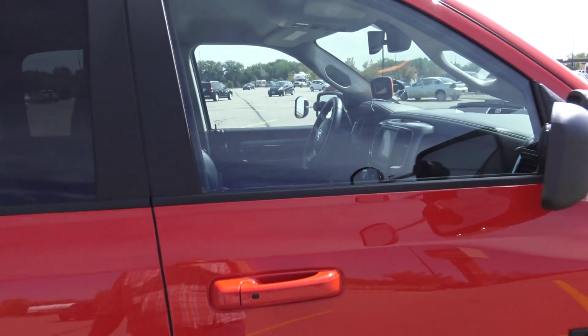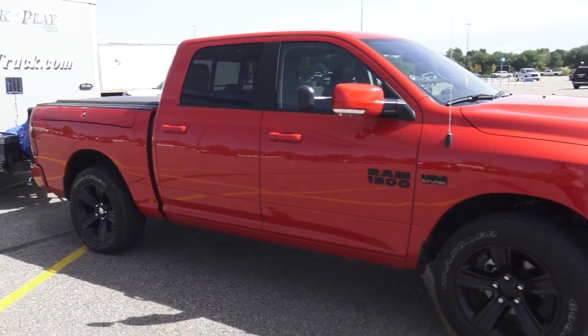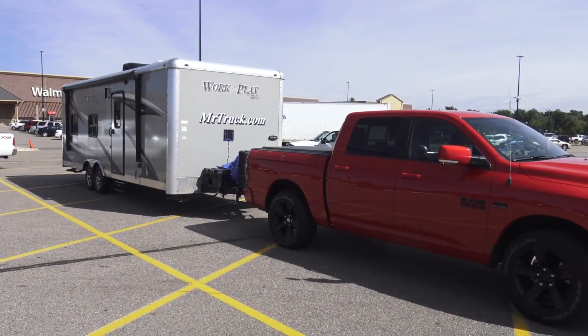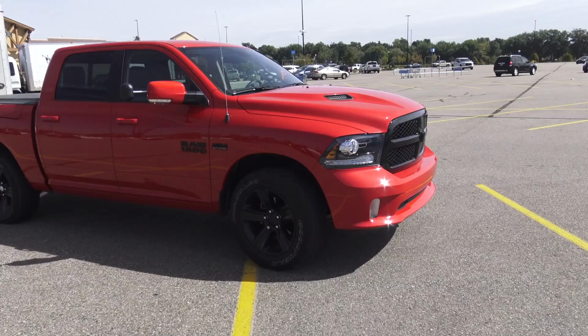We're on our big adventure to Walden. We've got 2 ATVs in here and our toy hauler from Forest River. And oh man, such a sharp looking truck.